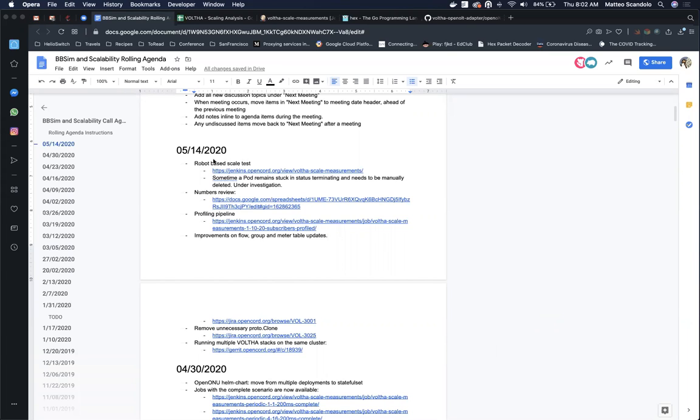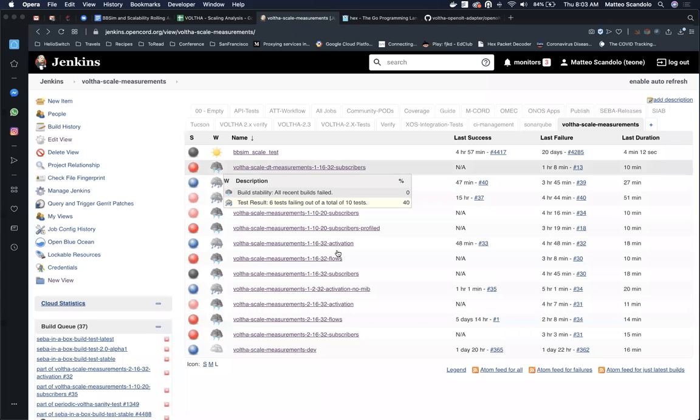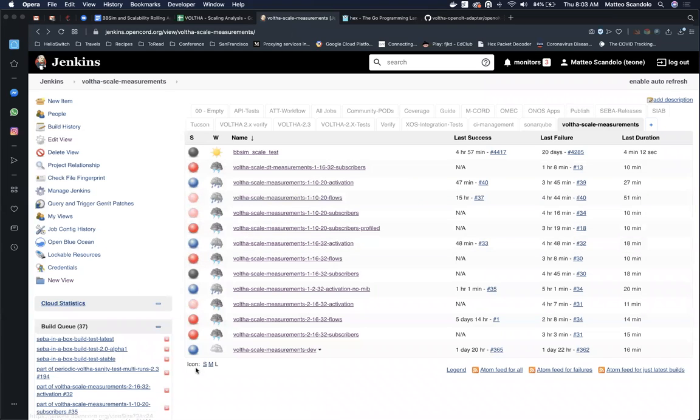The first item is the migration of the testing pipeline from Bash scripts to the use of Robot Framework. All the jobs have been migrated to the new framework. They are available and running here in Jenkins.